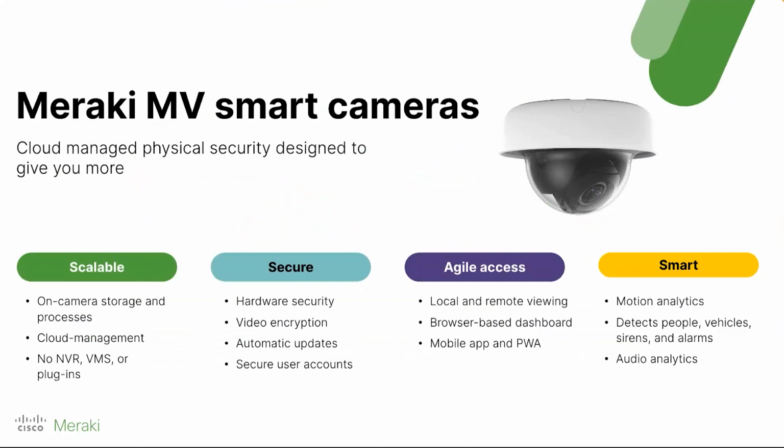You can even pre-configure templates on the cameras. So if you're a lean, mean running IT team that has to configure these cameras maybe over the course of a summer or maybe over the course of a month to meet deadlines, makes it really easy for you to scale those cameras, deploy, and manage.